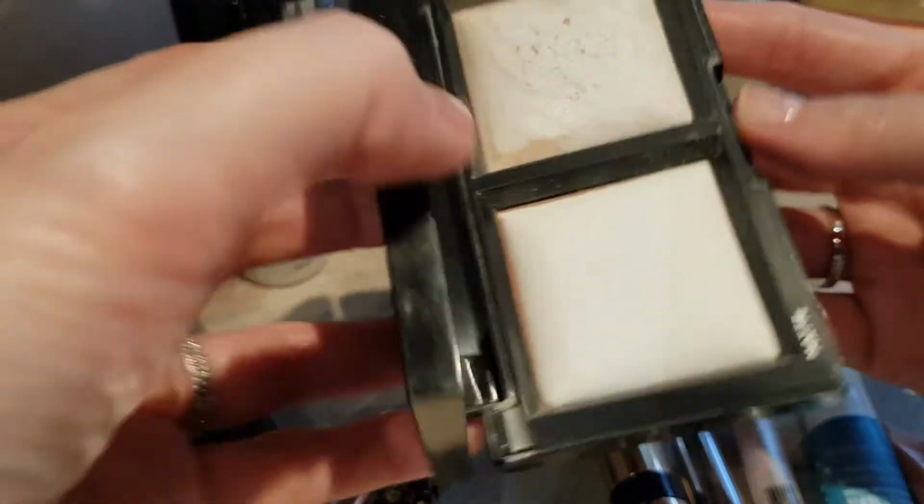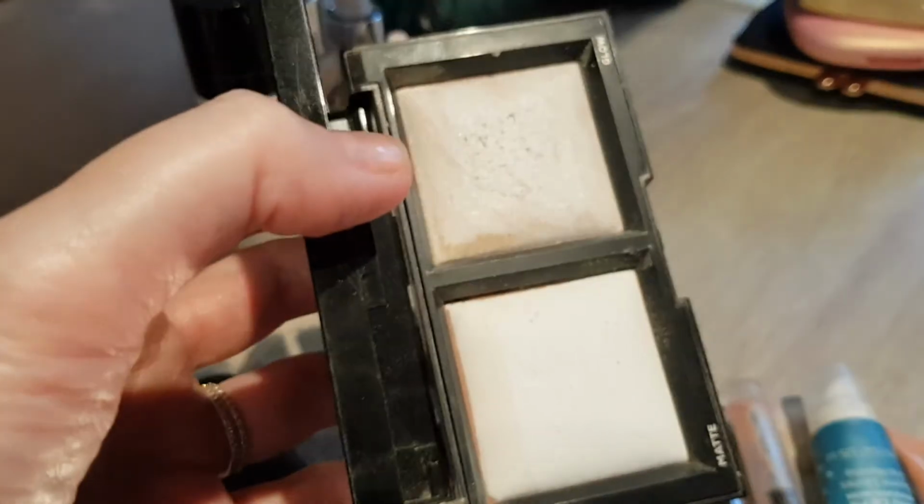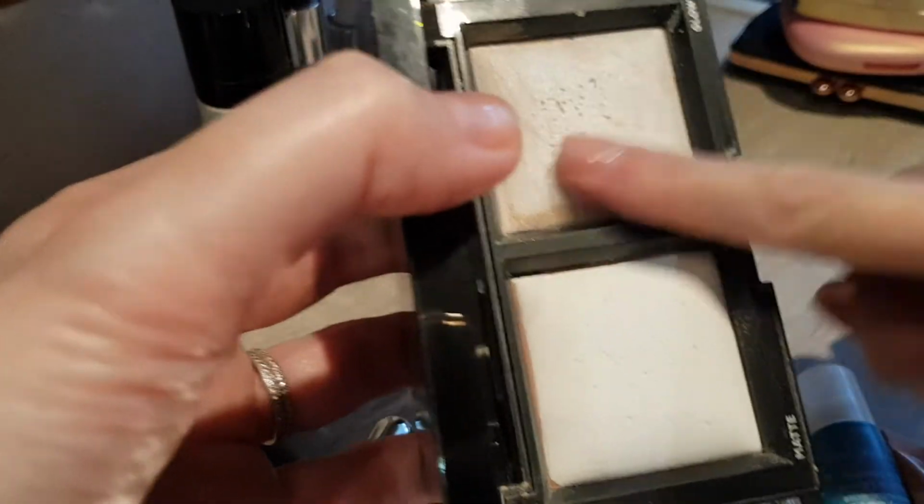Then I also use this one a little bit. It seems to get less. It's from Bare Minerals, by the way. The Translucent Powder Duo. It's a glow side and a matte side. And it's a typical baked gelée formula, by the way.